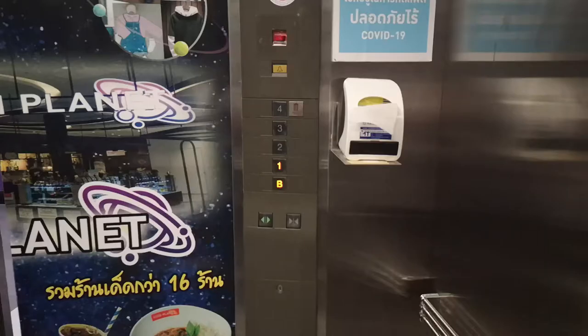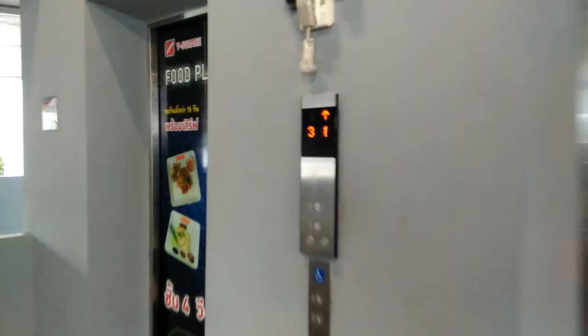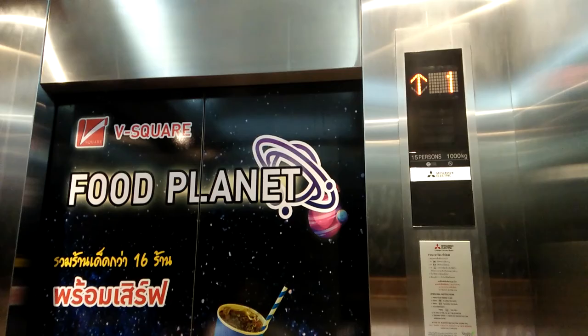So now I'm going to come out of the V Square section. There's actually the car park, which is a separate building on the western side of the shopping center, but I didn't film. Here's some photos from my older visits.